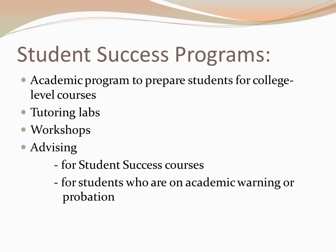The Academic Enhancement Center is also known as the Tutoring Center and offers free tutoring to students at GGC. In addition, workshops are offered each semester and are advertised on the GGC website. They are also free of charge. And finally, if you are in a student success course, you have access to advising services from the student success advisor. This is in addition to your GGC mentor. Your GGC mentor is assigned to you during your first semester and will be meeting with you during each semester at GGC.